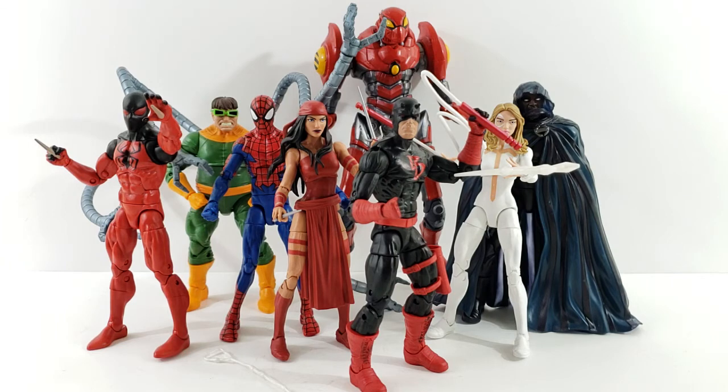The Build-A-Figure, I wouldn't say it's my favorite Build-A-Figure. Like I said, I don't know anything about him. It's a very interesting looking figure. It's pretty cool. It's different. So I do like different. But I just don't know much about him. But he's definitely an interesting, fun figure.